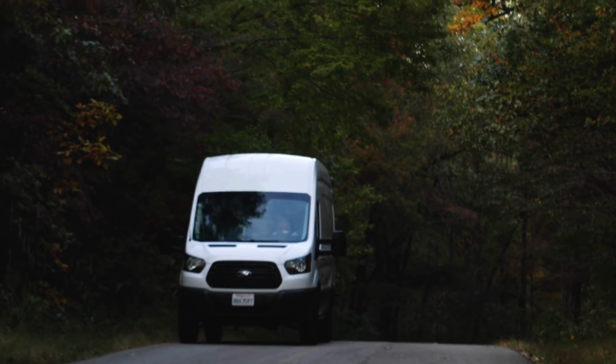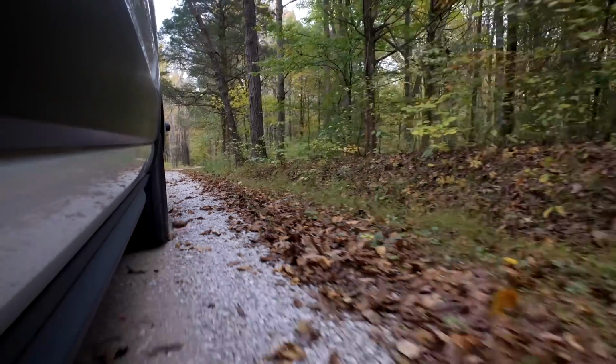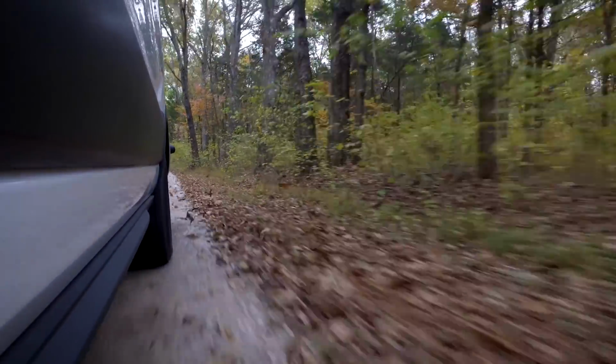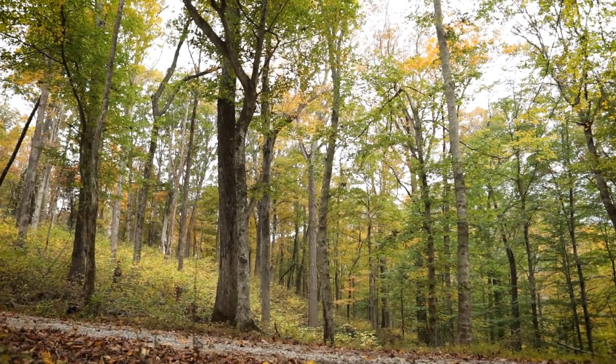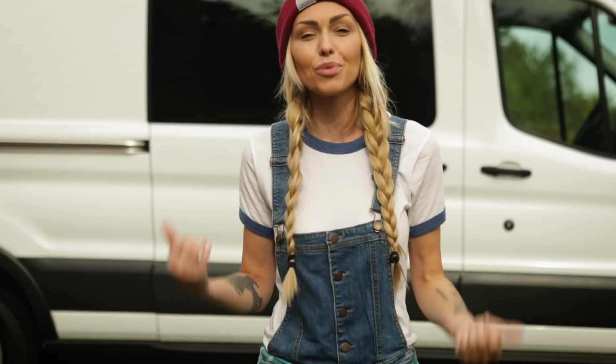Where the EcoBoost comes in most handy though is the 400 pound-feet of torque that comes on at 2,500 RPMs and works with the standard 6-speed automatic transmission, giving you the ability to accelerate 30 to 50 miles per hour in just 3.8 seconds. That can get you out of some sticky situations a lot quicker than most cargo vans on the market can. Just as impressive as the acceleration is the braking system.